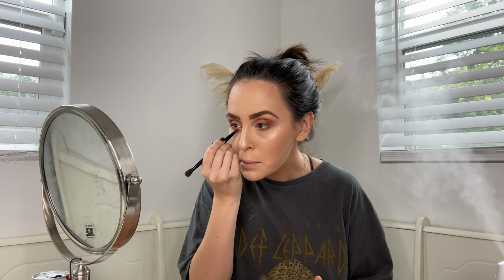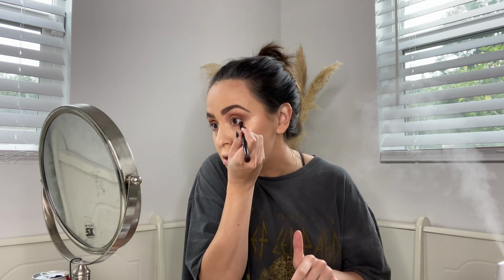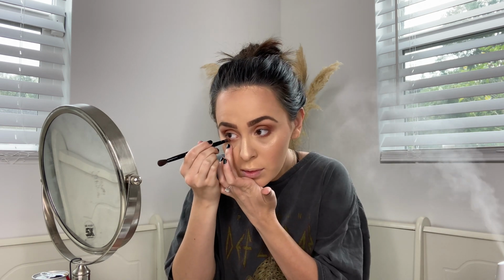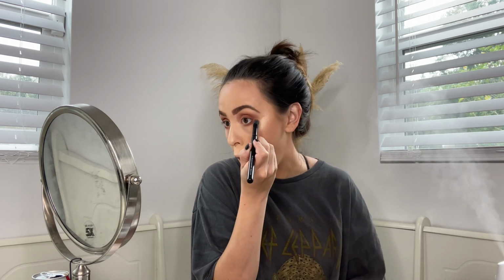Go under. And then I'm gonna put the red from the Modern Renaissance palette. I'm gonna put that just on the outside a little. There you go. Blend that out. Now you've got this pretty fall look going.